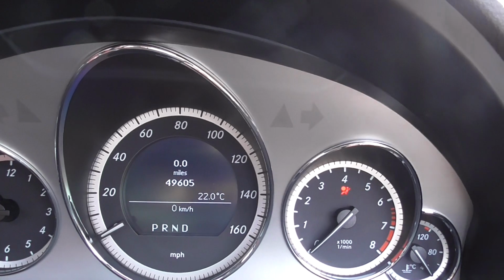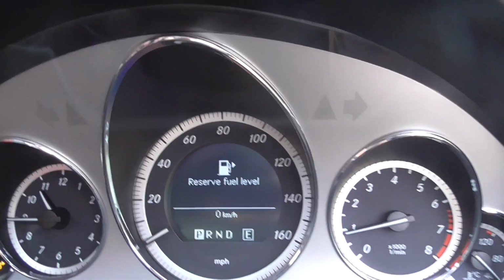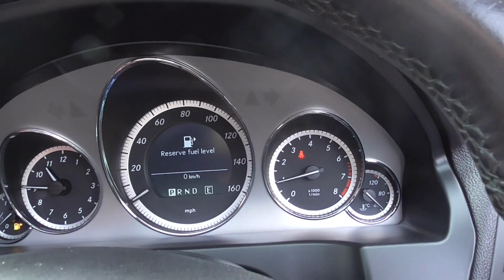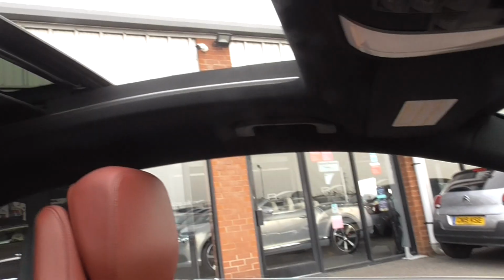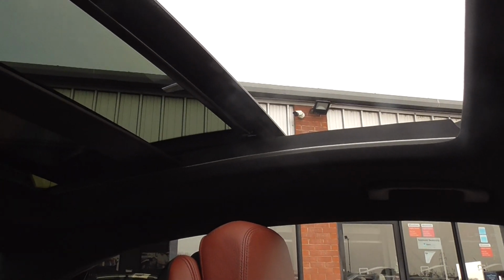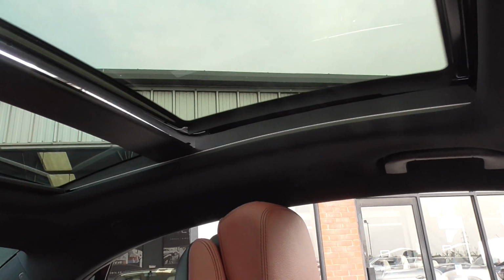49,605 miles as I start the car. You'll see there's no warning lights on there. It starts with a lovely smooth, revs well. A very nice car. Panoramic roof is open there, and then it's just one touch up here and you can shut that. You do have a blind as well should you need it for hotter days or colder days.